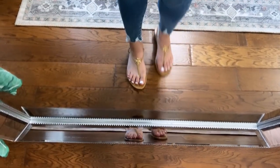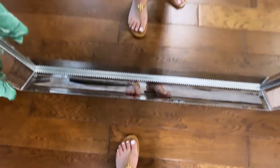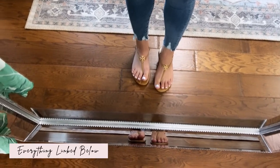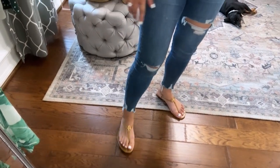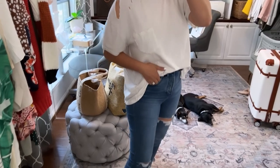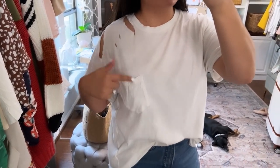On another note, I just wanted to share these sandals. I just got these in and I got an amazing deal on them. I'll link them down below for you. I love them. I'll link this entire outfit. These jeans have been a major go-to for me. I love the raw kind of distressed hem. They're a high rise. And then I love a good distressed tee. I've been wearing this one for so long. I have two. So I wear this a lot, but it's because I have two.